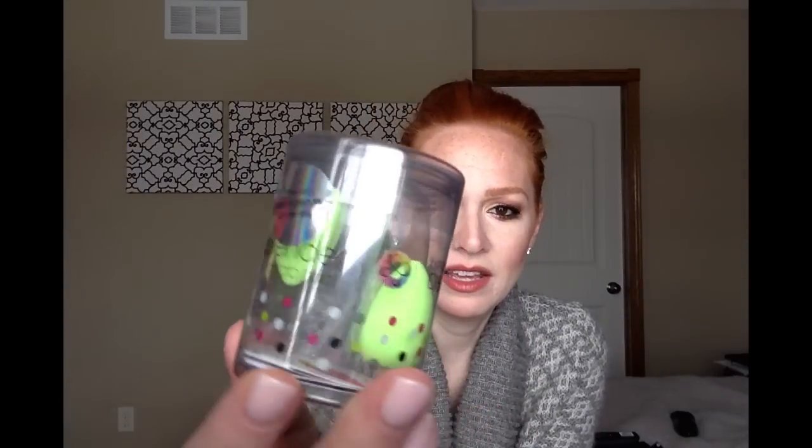Lastly, well, I guess not last, one more thing. I got the Beauty Blender in the little guys, the micro minis.